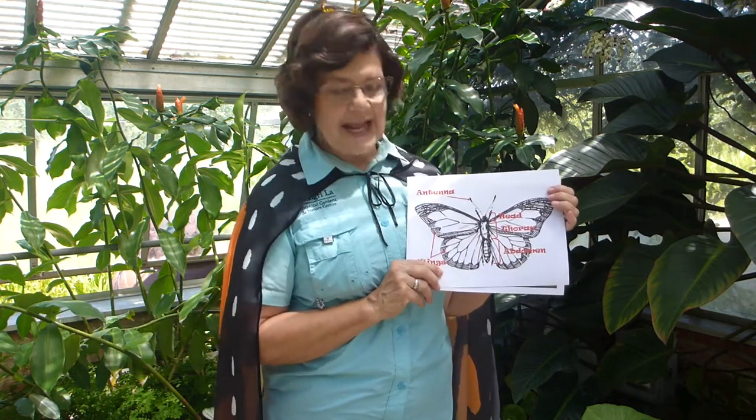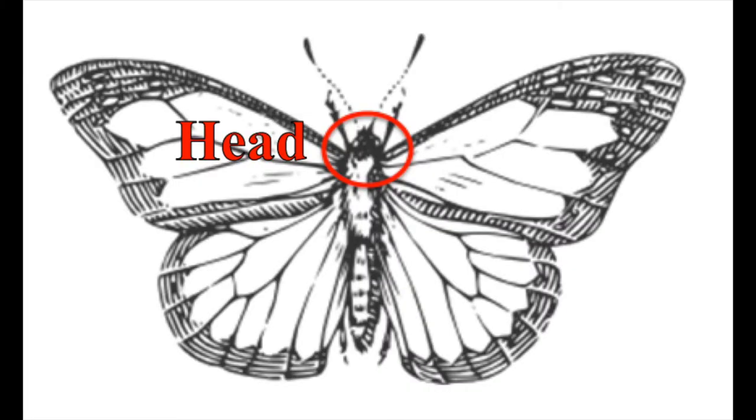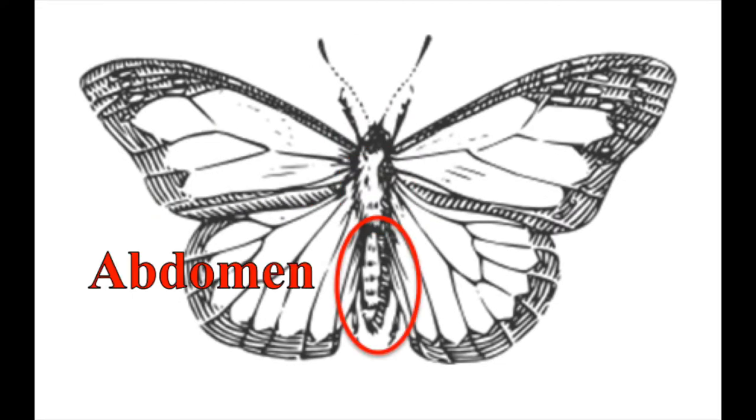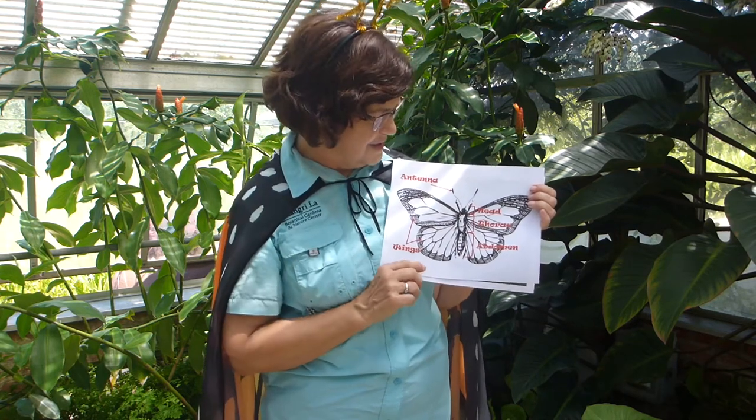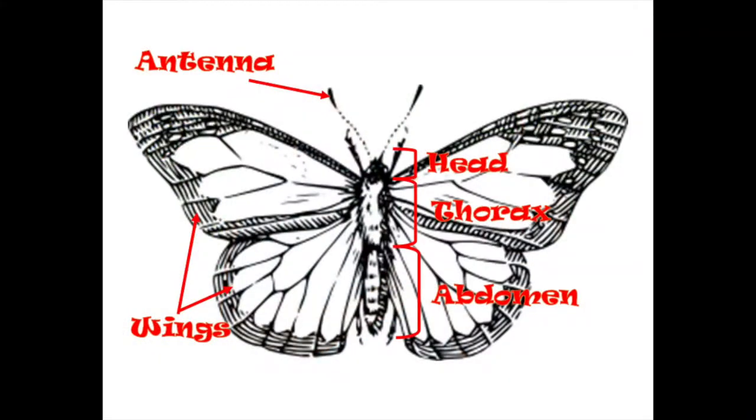And insects have the three body parts. Let's name them, see if we remember. Head, thorax, abdomen. They have two antennae, just like I have and you have with your costume. And they have six legs. So that makes it an insect.